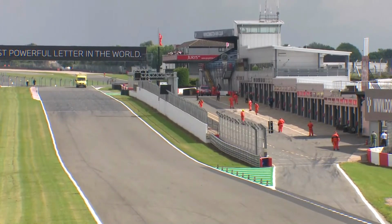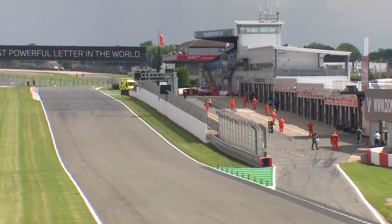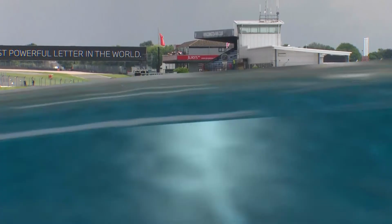So we can shortly hand down to Parc Fermé, and we will be able to hear from our podium finishers, hopefully some of the class winners as well, down in Parc Fermé shortly with Steve James. There's no obvious identification as to which ones were chosen and why. I think there's a random choice of cars.